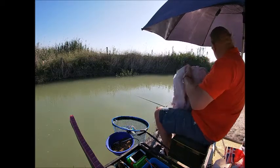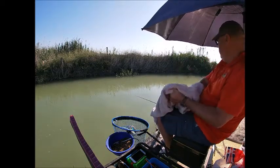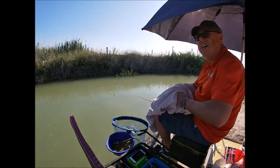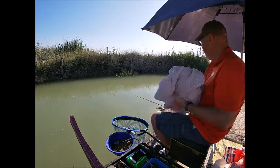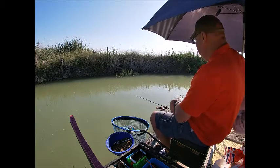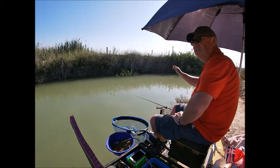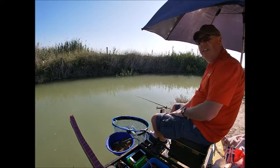Setting the bait runner because I've got a little bit of room at the back. You never know, there are some very big fish in this peg. Barbel to probably 8-9 pound, double figure carp. So you better just have that little safety net.